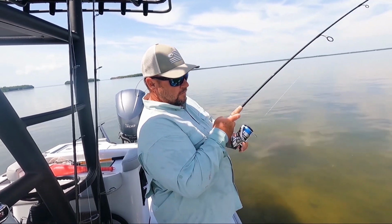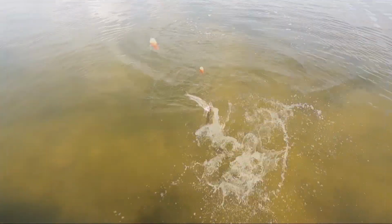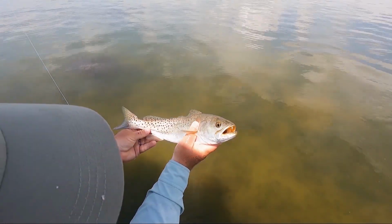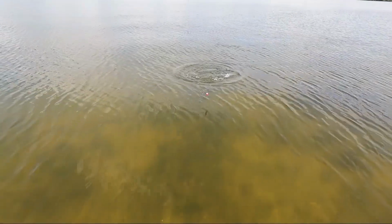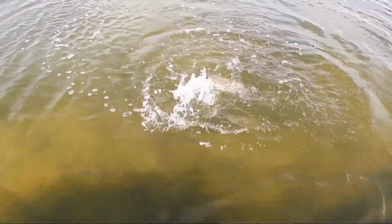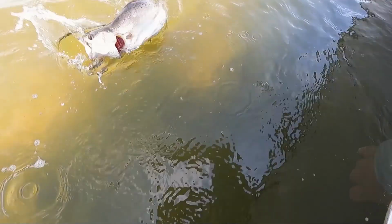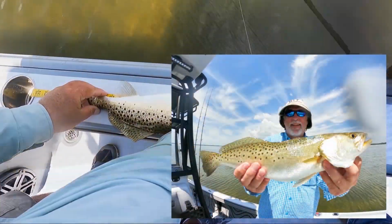This one was on when I sent those chummers out. It's a pretty good trout. Another trout. The old yellowmouth. Nice fish. That's a very good one. Oh. It's time to finish that slam quest for 2021 with a nice speckled trout. We're gonna find out. Oh yeah. 19.5 inch. We'll take an upgrade.